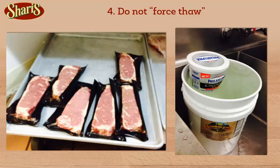All frozen items that require thawing are thawed in the walk-in under refrigeration. At times, due to poor planning, you may see items force-thawed under running water. This is not only a waste of water, but it also destroys the quality of the product being thawed. Make freezer pulls as often as needed to thaw product properly.